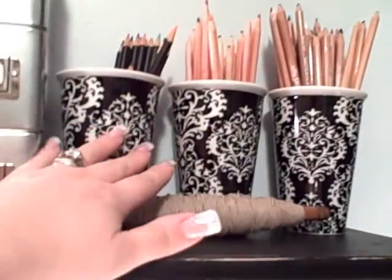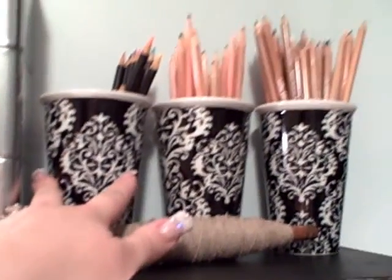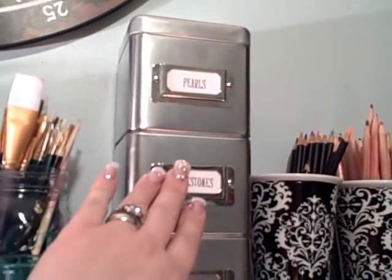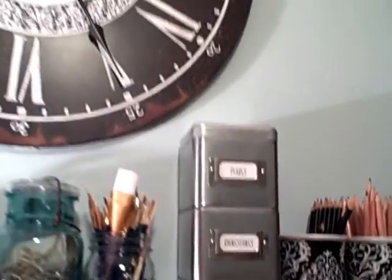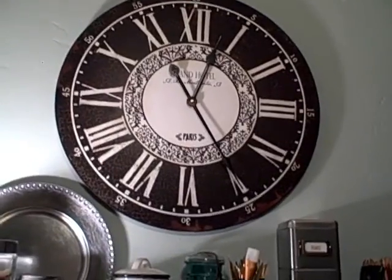And then up above, I've got these little cups. I found these at Michael's. These hold just some more colored pencils for my lettering. This holds things like adhesive pearls and adhesive rhinestones for when I need to just throw that little extra something on a page. Love my wall clock. I found that online.